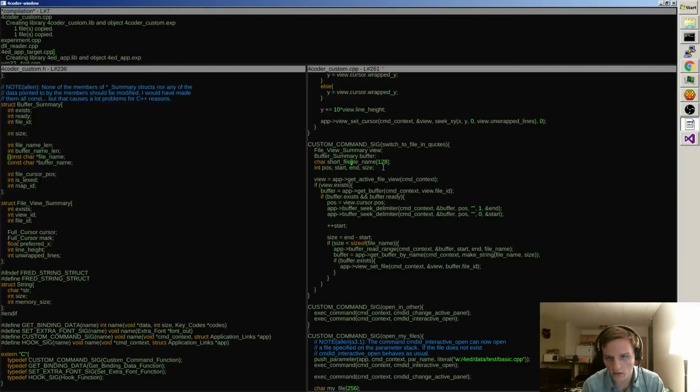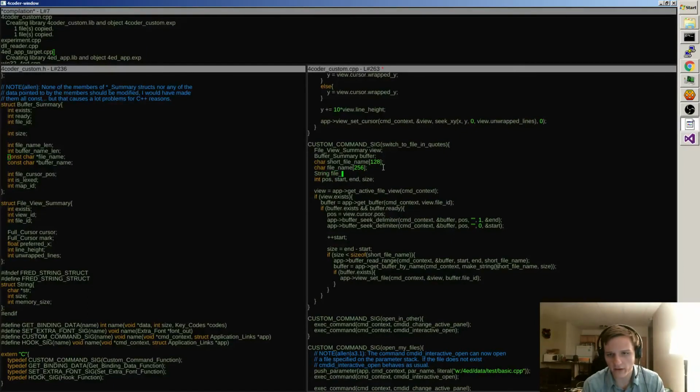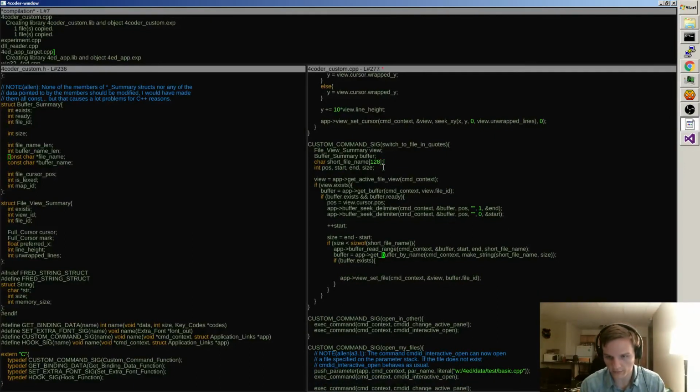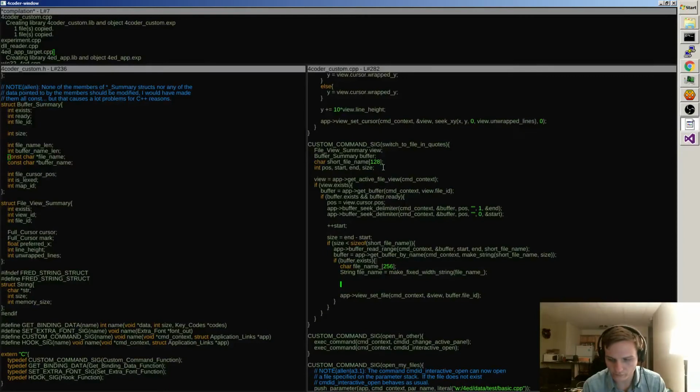I'll call this short file name. Oops, file name, short file name. Oops, short, copy, short, short. And then I want a file name which will be longer. And I'll have a file name string like I had before, make fixed width string file name underscore. Now using my file name, I'll put those inside the if right here. All right, I can engage this handy string API of mine, the string library thing I've got.